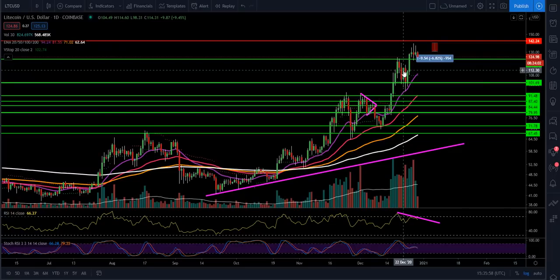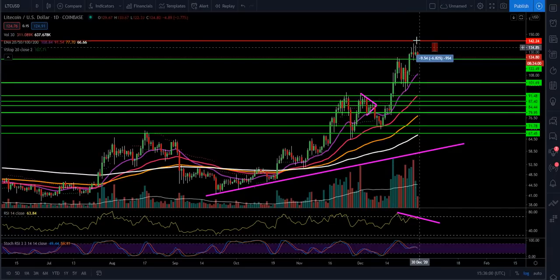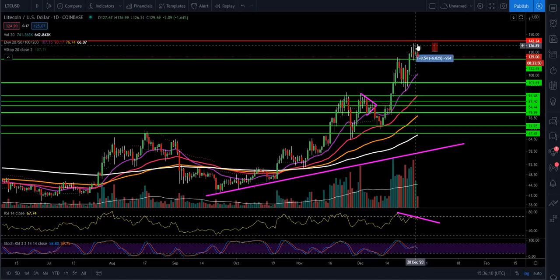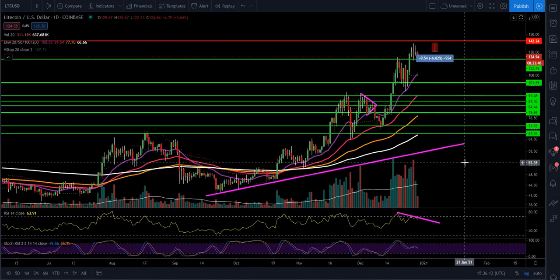So that's something that I'm looking at right now, because whenever you see these signs, they can be warning signs for you basically, and you just want to be cautious. That's the main thing. You just want to be cautious when you see things like these high wave candles up here with these long wicks. Something I always like to look for because I like to swing trade this market.